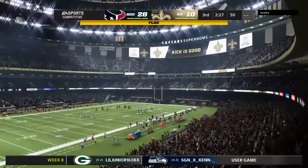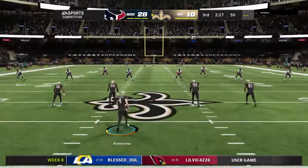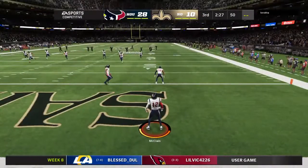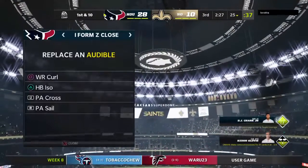So the extra point good, and the roughing call is going to move the ball out to the 50 for the kickoff. And I think this is a good chance to pin them deep if you can land the kickoff inside the 5-yard line or so. Gain some field position for your defense. And this will not be returnable. It's out of the back of the end zone for a touchback.